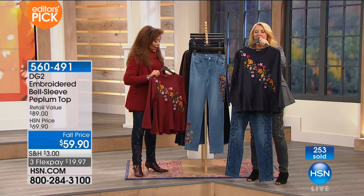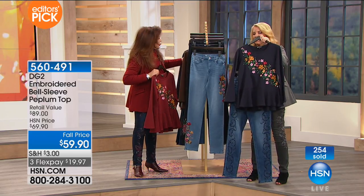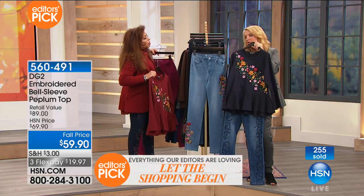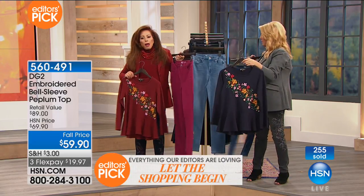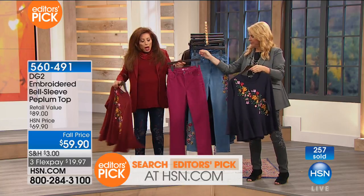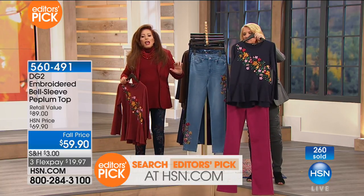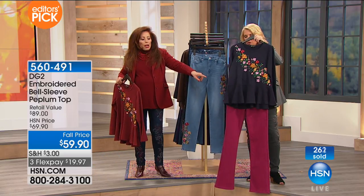By the way, the navy, I have 150 left. These are going to sell out. But from a distance, I like that because it picks up the navy and the stitch. But look at this. We brought from October, which we should not have done, but we did it because we were afraid stuff was going to sell out. We brought a boot cut forward.